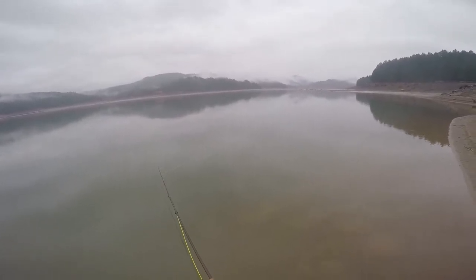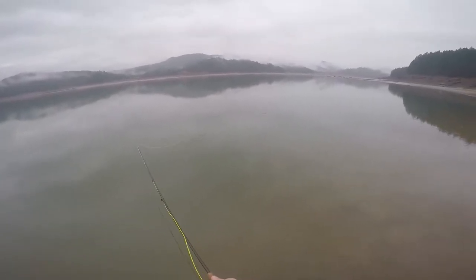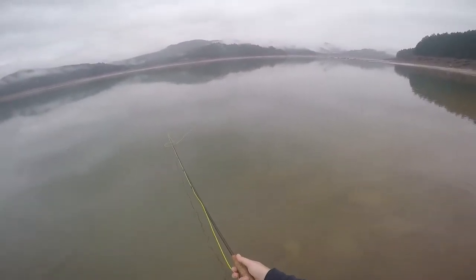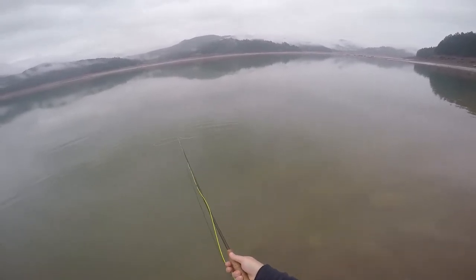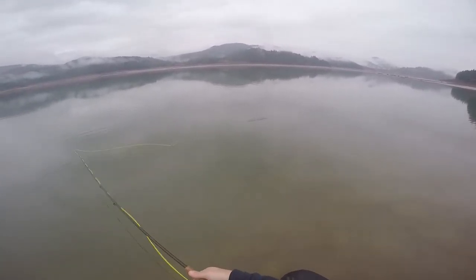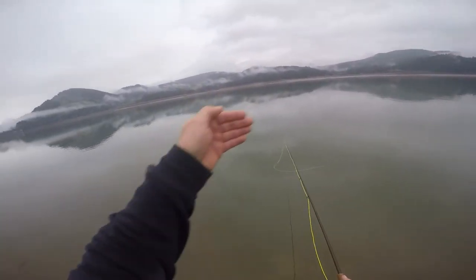I've fished this technique and done well enough on it that I've actually had trout rise and try and eat the damn bobber. When they're trying to eat the bobber, you're usually catching like 8-10 fish that day doing this technique. Just nice little scoots. You can see the bait trailing behind it, and that's exactly what you want right there. So that bait's just going scoot, scoot, scoot up off the bottom.